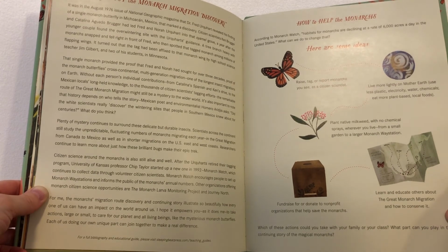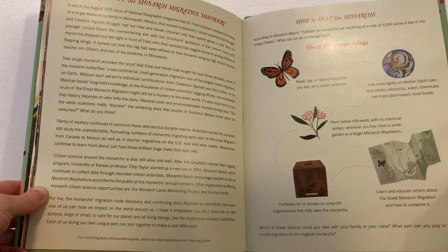Which of these actions could you take with your family or your class? What part can you play in the continuing story of the magical monarchs?